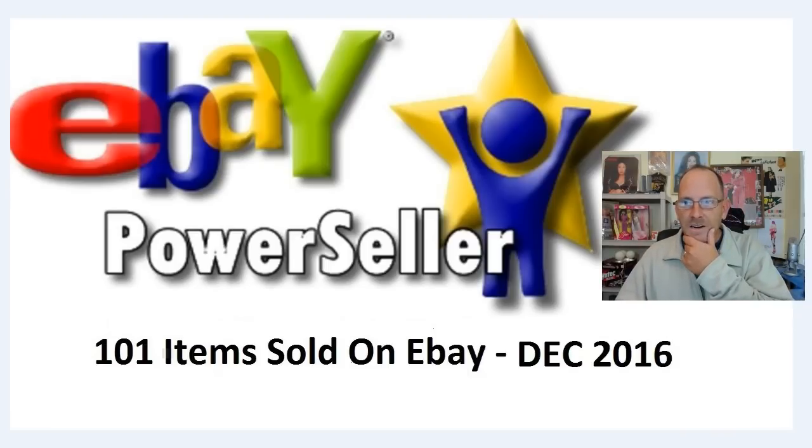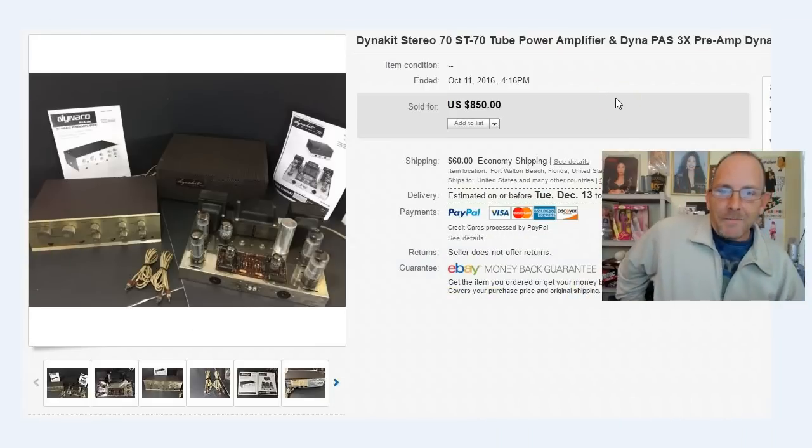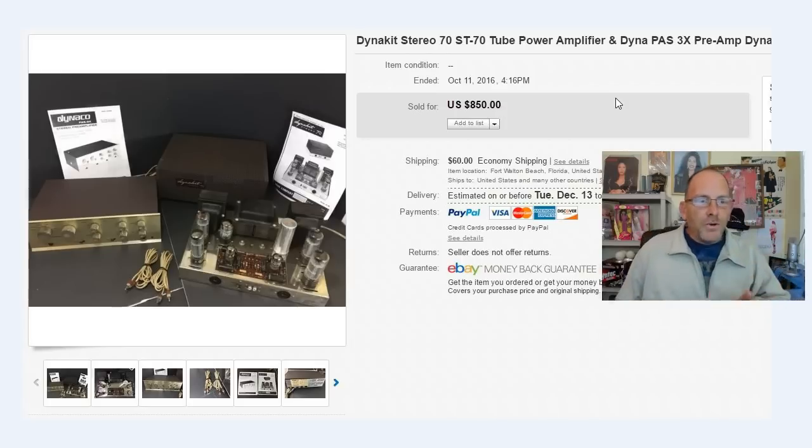Our first item is this Dynakit Stereo 70. It's a power amp and a preamp. These are the old tube style amplifiers, and they are in high demand. You can get better money for different brands.